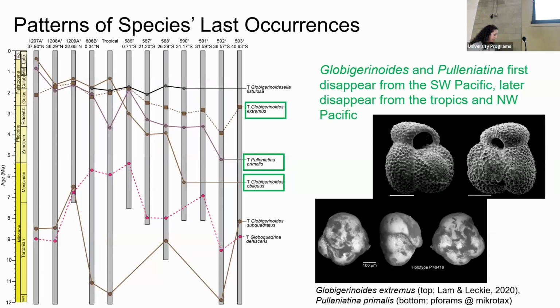If we look at the last occurrences of some of these species, Globigerinoides and Pulleniatina, they're outlined here in those blue boxes. What they do, they first disappear from the Southwest Pacific, so we can kind of see this here, and then they later disappear from the tropics and then from the Northwest Pacific. So they kind of constrict their range back into the Northern Hemisphere, which is kind of an interesting pattern.